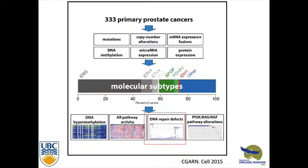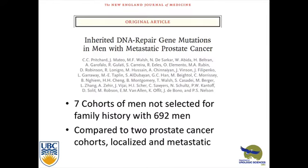So prostate cancer has many different molecular subtypes. And I wanted to look at DNA repair defects in the patient's germline DNA to see how this then affected patients' outcomes. So this was recently published in the New England Journal of Medicine. It looks at inherited DNA repair defects and risk of metastatic prostate cancer.